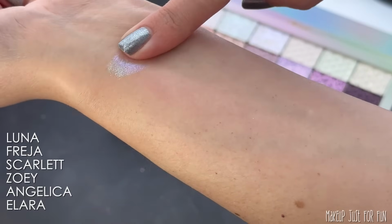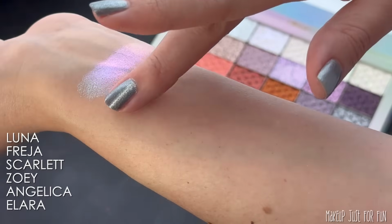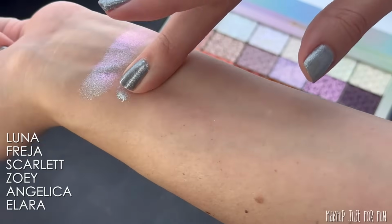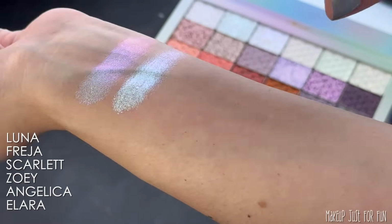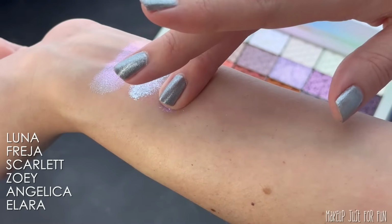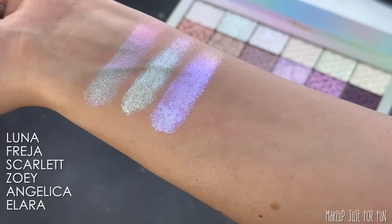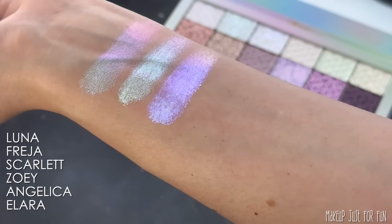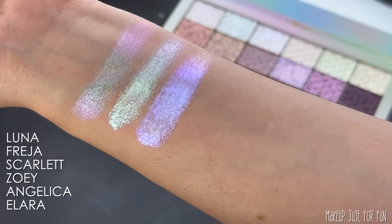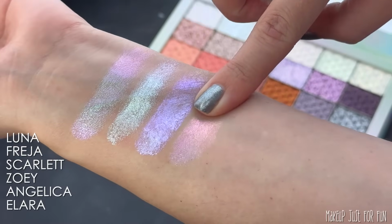That does make it difficult to give an across the board review as far as formula goes. And a lot of this really boils down to personal preference as well. Some people are going to love the drier shimmers and they're going to hate these really squishy foiled type of shades like Scarlett. I think you can tell is one of those. So I think it's partially just what do you prefer and what works the best for you.